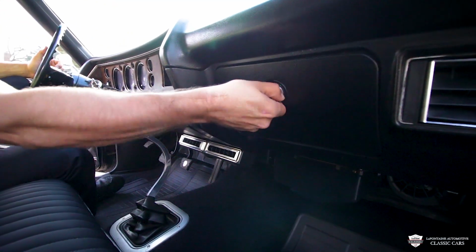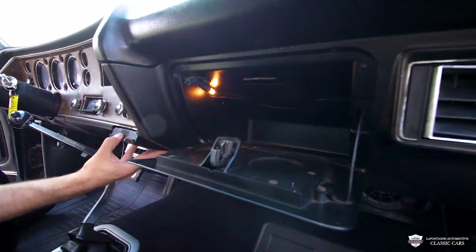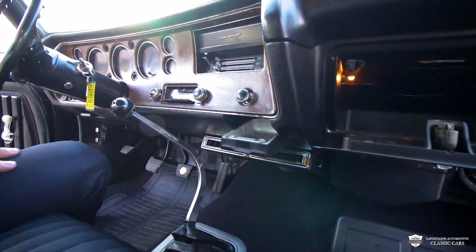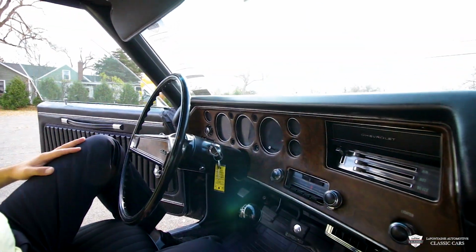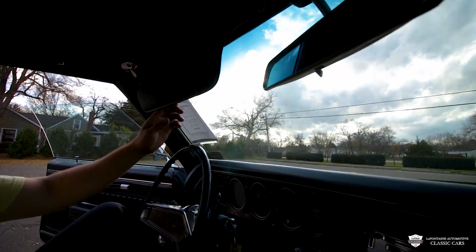Everything works on the inside. Glove box, ashtray. And your visors all go up and down as they should.